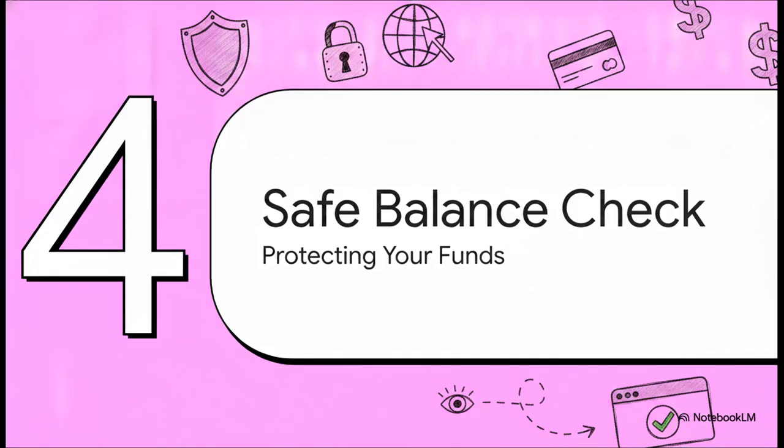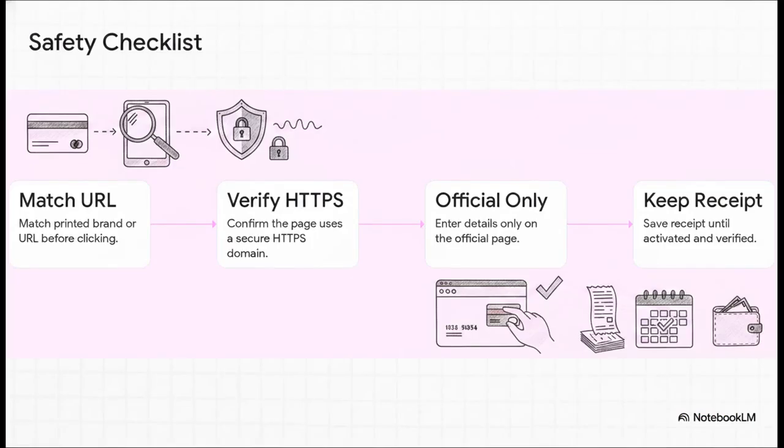Section 4. The Safe Balance Checklist. Time to talk about protecting your funds. So we know where we're going, but how do we guarantee we stay safe right in that crucial moment before typing in our numbers? Well, consider this your insider secret checklist. Before you type a single digit, just pause and do these 4 quick things.